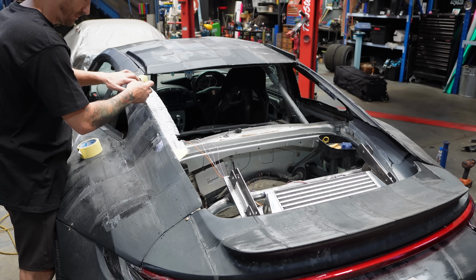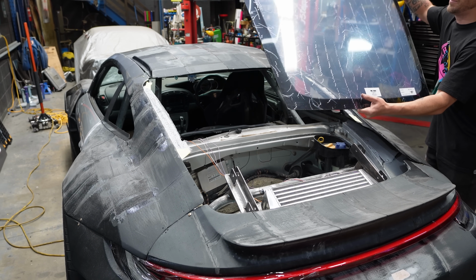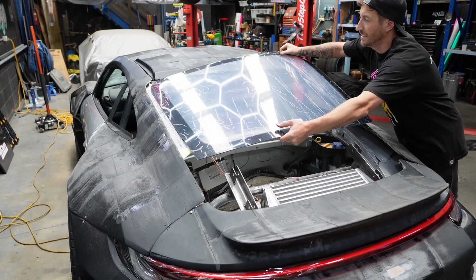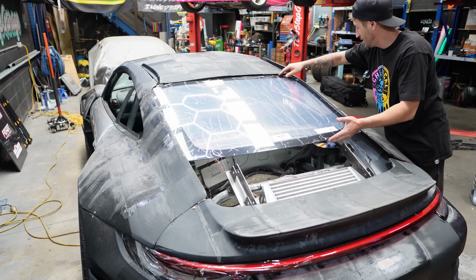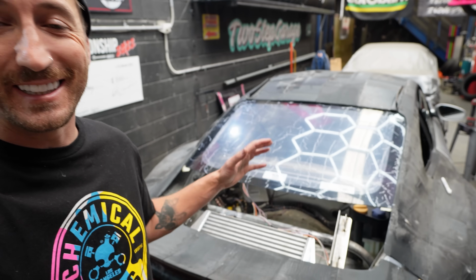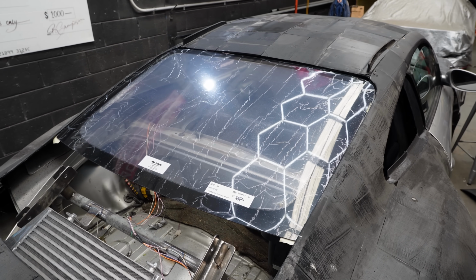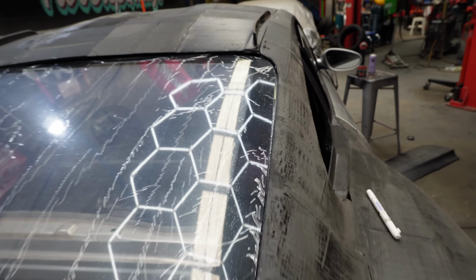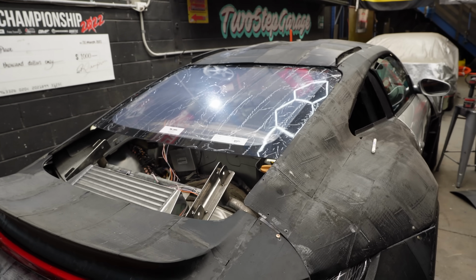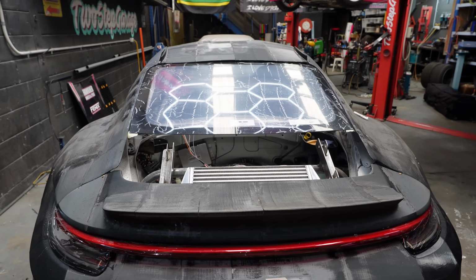I laid down some bubble wrap before fitting the window, as the last thing I want to do is scratch these expensive pieces of plastic. But once again, I was really surprised when I sat the window in place. It fit pretty much perfectly. Damn! We must be doing something right, because I can't believe, once again, this window has just slipped in place almost perfectly. There's a couple of wee spots up the sides here where you'd want to fix the gaps before obviously doing all the final stuff, but it fits unbelievably well.